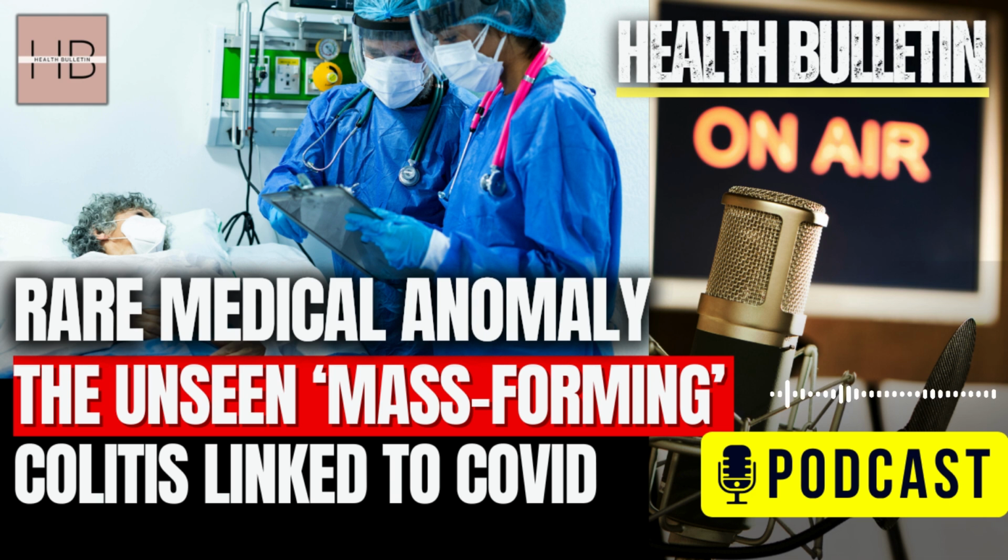Precisely. And that visual mimicry is the crux of the problem. It makes diagnosis incredibly difficult. It's crucial for pathologists, the ones looking at tissue samples, and gastroenterologists doing the scopes, to be aware this variant exists. Telling the difference between MFIC and actual colorectal cancer is vital. It helps avoid misdiagnosis and, importantly, prevents patients from undergoing unnecessary major surgery. Okay, this really highlights the diagnostic challenge.